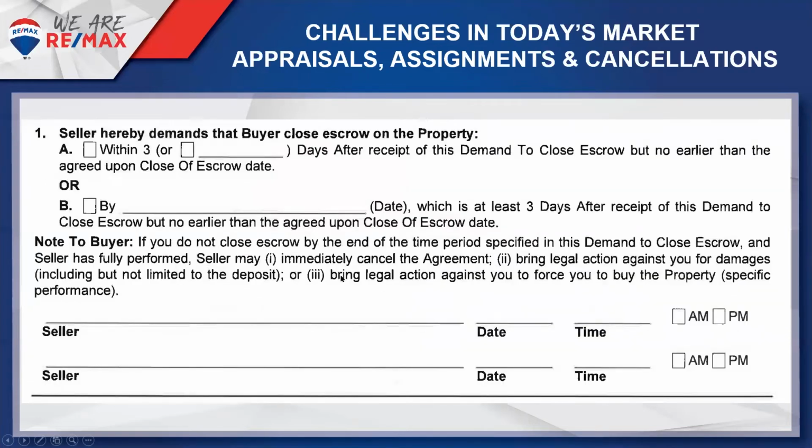The demand to close escrow, the first section is the seller demanding the buyer to close escrow. Now, the minimum amount of time to give a buyer notice is 3 days. That's the minimum amount of time. That's by law, and so you can't change it to less than 3 days. You can make it longer, but you can't make it less. I sometimes see 2 in here. It can also not be earlier than the agreed-to close of escrow date, whichever is later. It says not earlier than 3 days or the close of escrow date.